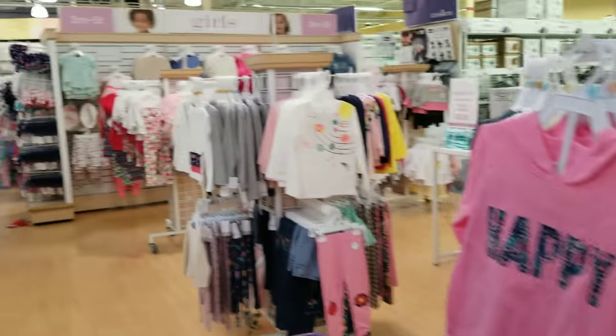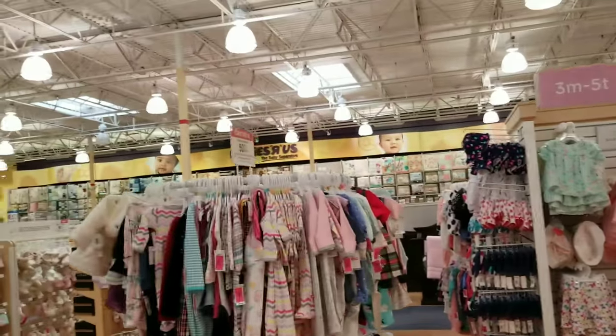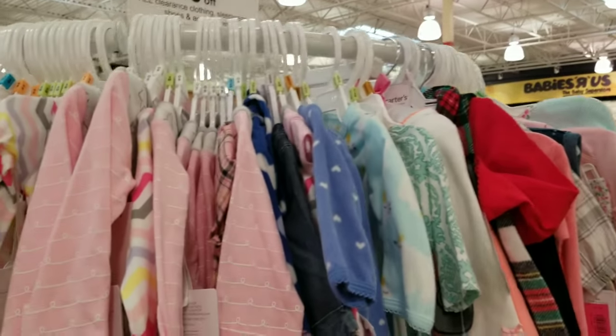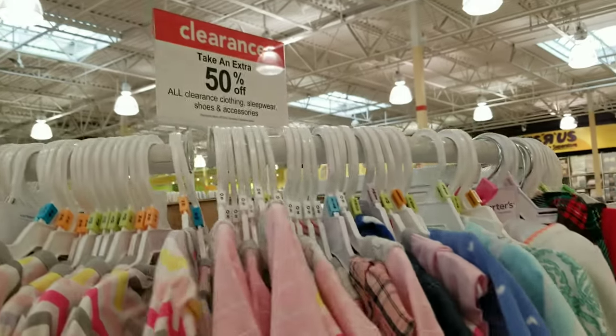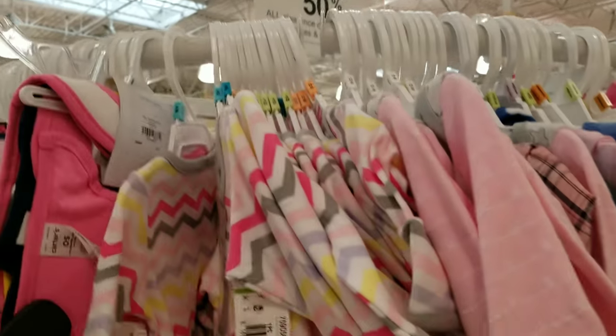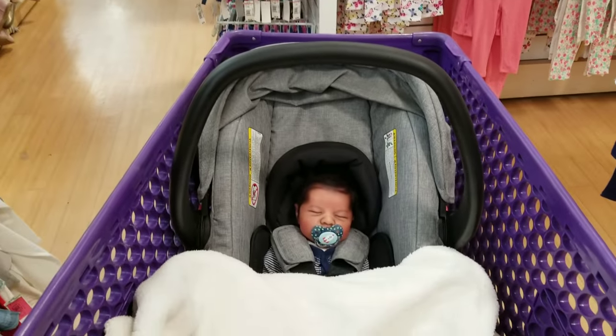So, yeah, I'm going to check out the clearance rack, too, because, oh my gosh, it's taken extra 50% off. What? That is so freaking cheap. So it's on sale for $17.98, and then it's another 50% off. Oh my gosh. Okay, we might be doing clearance shopping today, Charleston.